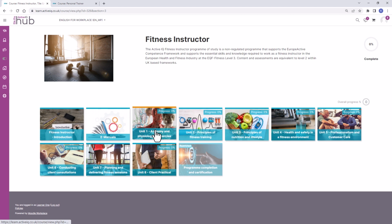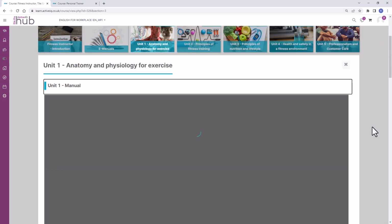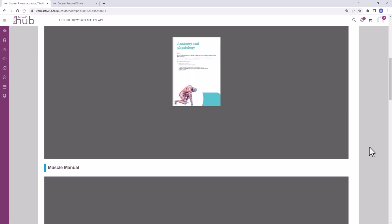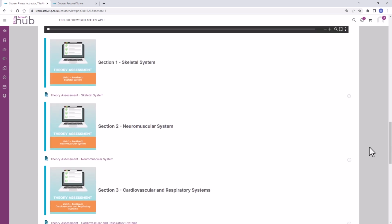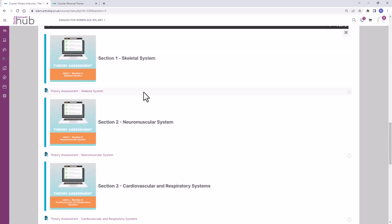Theory assessments are broadly going to be automatically marked by the platform itself. The only exception to that is if it contains an essay question, which is more of a long form question. But let's have a look at that, and hopefully you can get an idea behind our design concept there. So below, for each unit, if you drop below the resources, you'll find the actual assessments themselves.